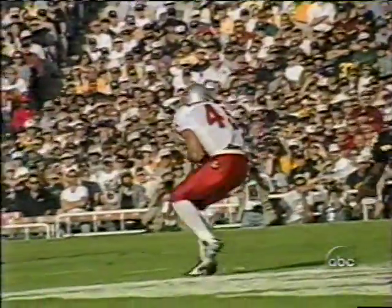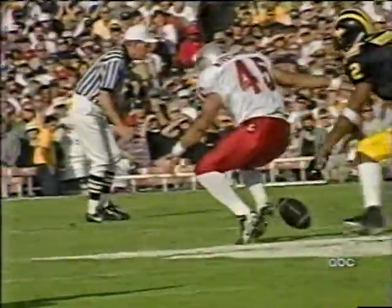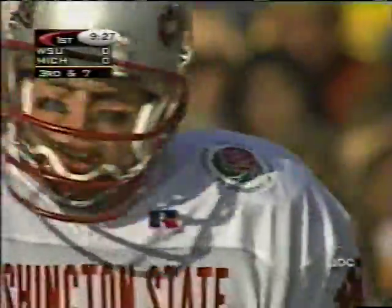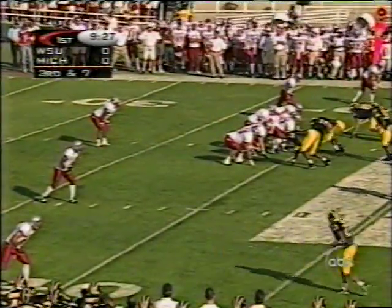So he's got some daylight. I think he's still got some butterflies. You know, it takes a couple of series. Everybody go settle down and play good football. Third down, long 7.